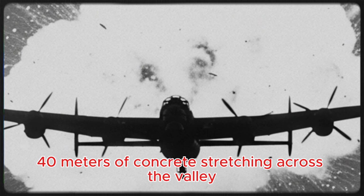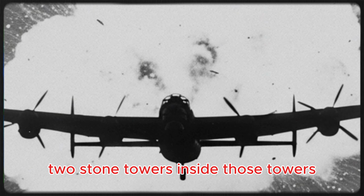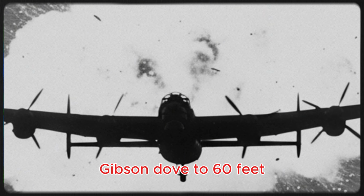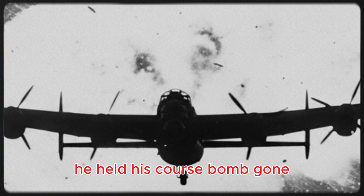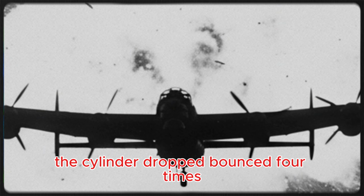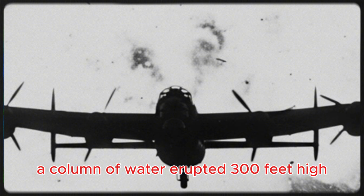00:28 hours, May 17th. Gibson saw the Mona Dam, 40 meters of concrete stretching across the valley, 2 stone towers. Inside those towers, German anti-aircraft gunners waited. Gibson dove to 60 feet and accelerated to 232 miles per hour. The German guns opened fire. Red and green tracers streaked toward his Lancaster. He held his course. "Bomb gone!" The cylinder dropped, bounced 4 times, struck the dam and detonated. A column of water erupted 300 feet high.